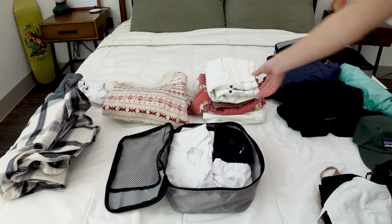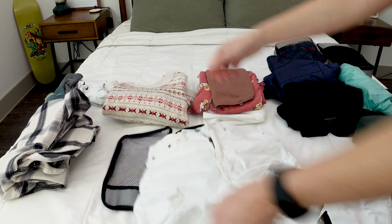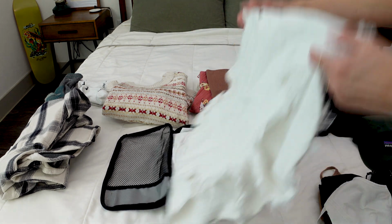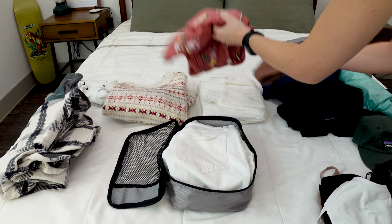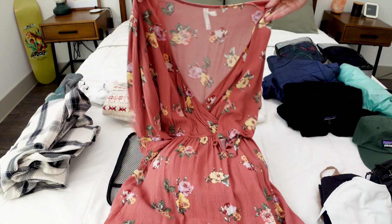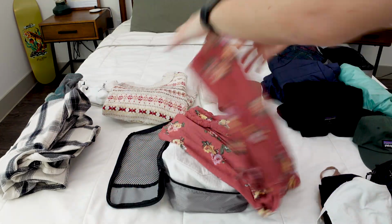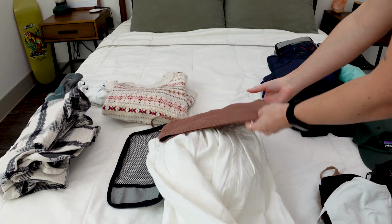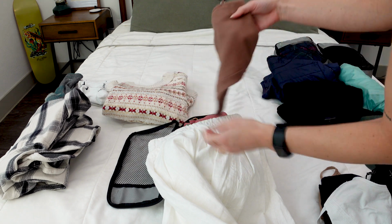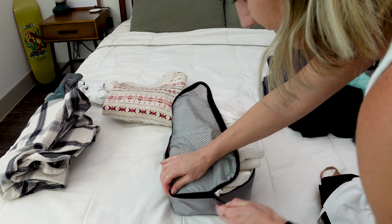For non-active wear, I'm just bringing a pair of white jean shorts. These go with literally like every t-shirt and tank top that I have. I am bringing a dress. I definitely want to get some nice photos of myself, so I did want to bring something a little cuter. On that same note, I'm going to be bringing this white long linen skirt and this little top that I like to wear with it. Again, this is for photos.